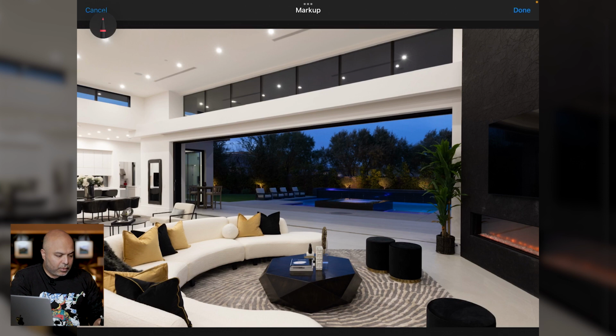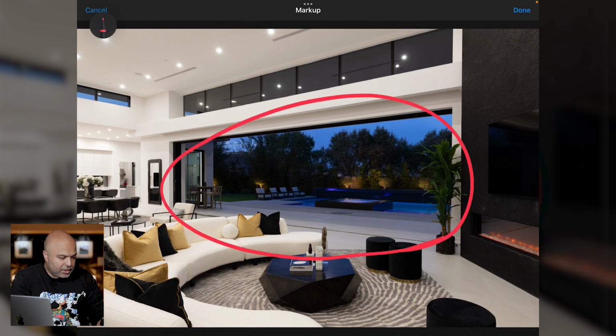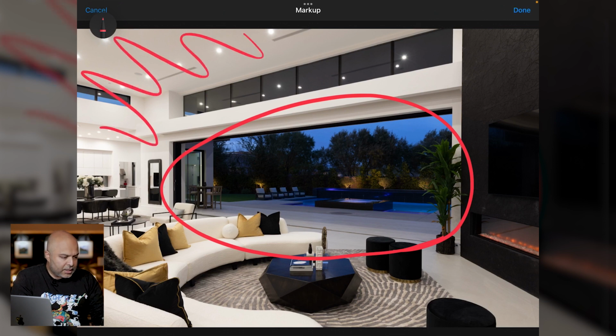Really, the main things we have to worry about is, number one, just making sure that our outside is a little bit more exposed so it's not so fallen into darkness. And then on the interior, we want to just make sure we tame some of these highlights so it's not so strong. And that's pretty much it. Everything else looks really good. We don't really have to do too much. Like I said, when it comes to twilights, as long as you shoot it at the right time of day, you'll be good to go.